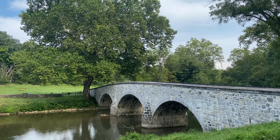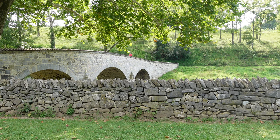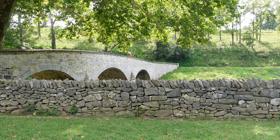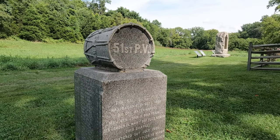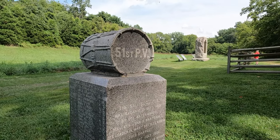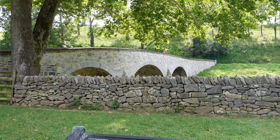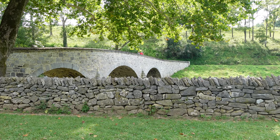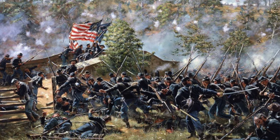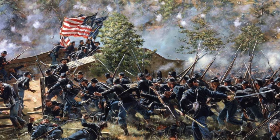So after two failed Union attempts here, the third and eventually successful attack on the bridge was made by General Ferrero's Veteran Brigade, the 51st New York and the 51st Pennsylvania, and they were called the Twin 51s. But they would finally successfully drive the Confederates from these heights here. Now, in total, both infantry regiments had about 650 men, and they charged down the hill directly towards the bridge, and at first, Confederate resistance was pretty strong, and they were losing men at an alarming pace.